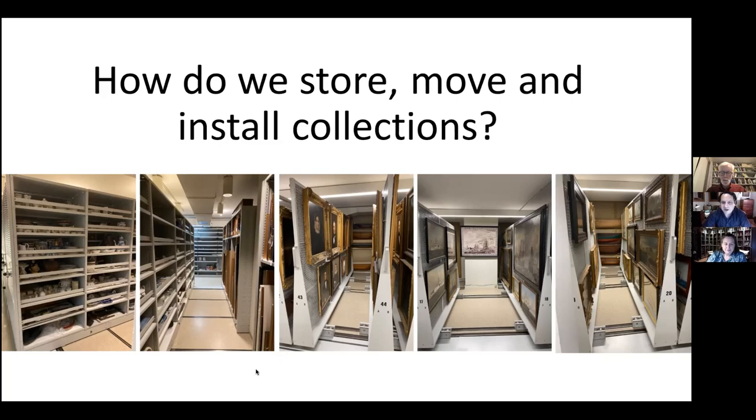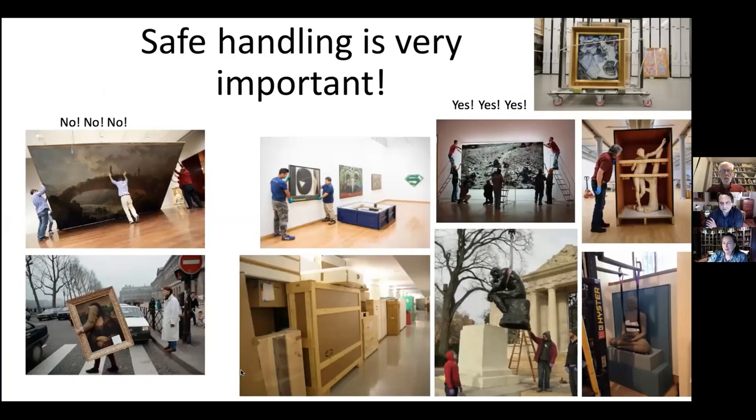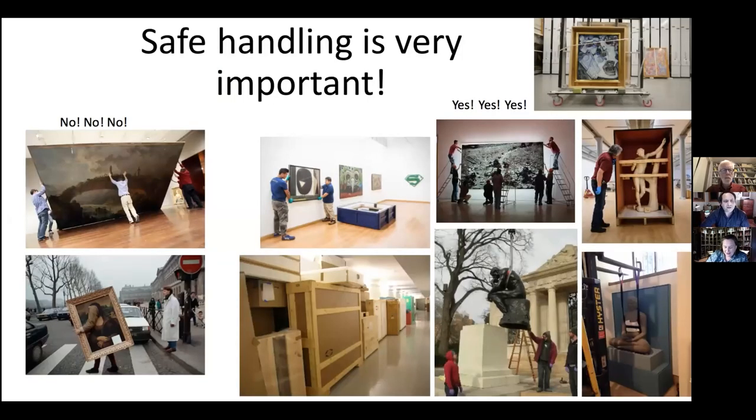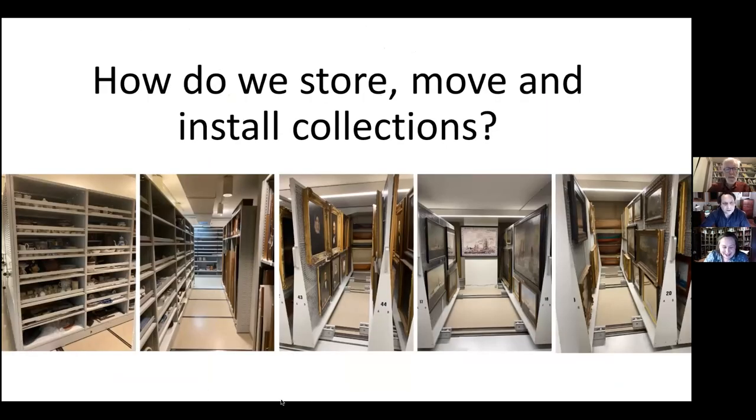So we have these padded A-frame painting moving devices. I didn't change that slide. Oh, okay. Oops, sorry. No. I'm just... It has a mind of its own. There we go.